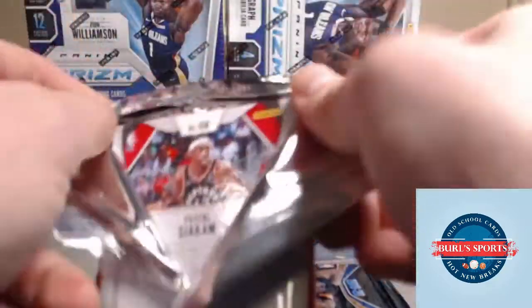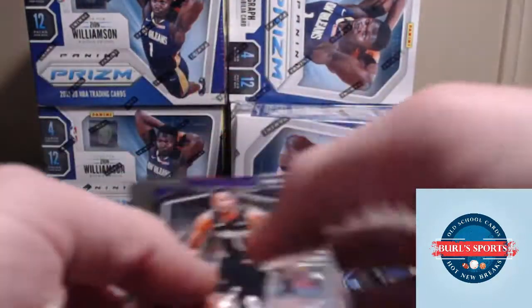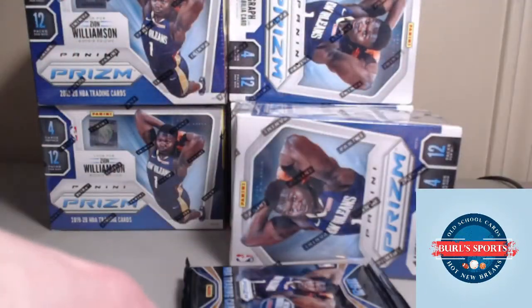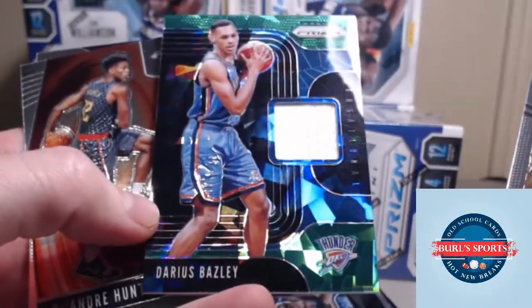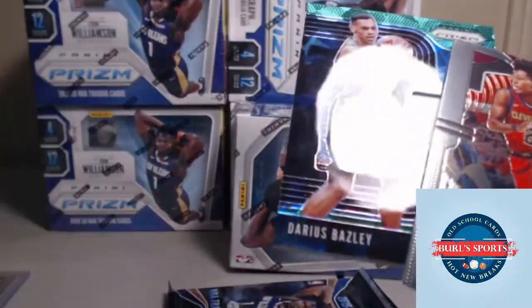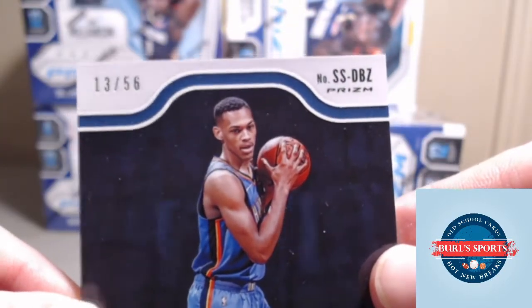So guaranteed numbered parallels, nice for sure. There's Siakam. Man, I pulled several of his green ice. Right, and this pack's definitely going to be our jersey. And Darius Bazley. Number 56.